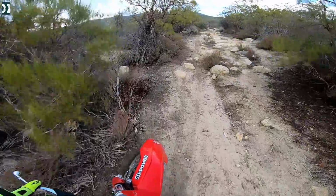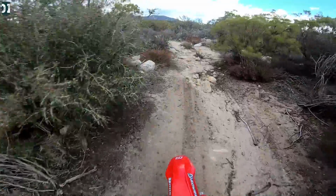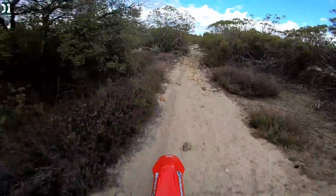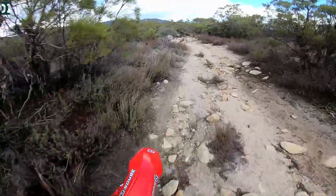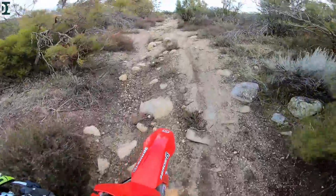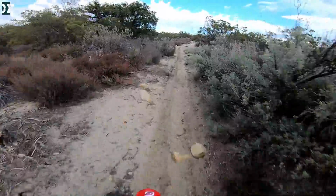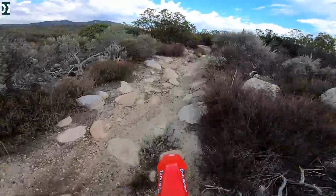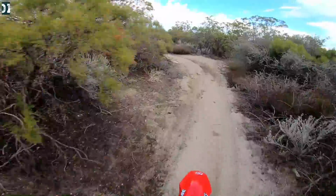Second gear. It follows the gas pretty good. I don't see why you would need more engine for off-road riding. And 350, it's a really good package. I hit a neutral there.